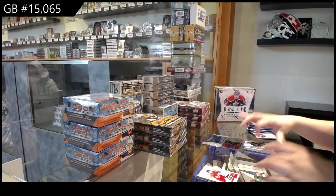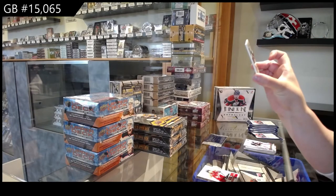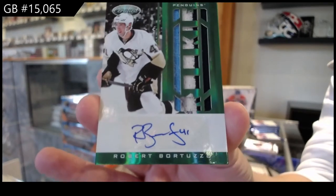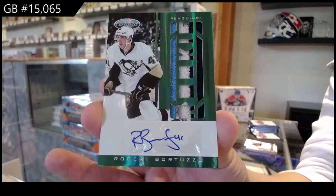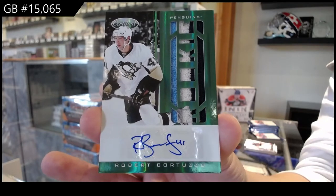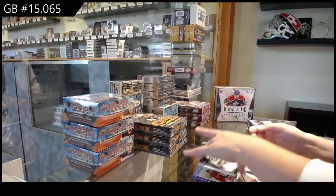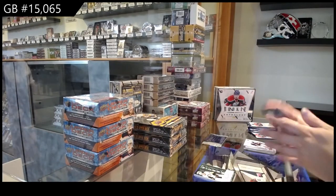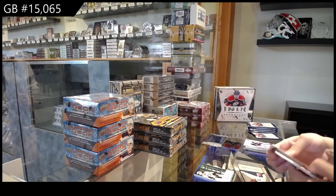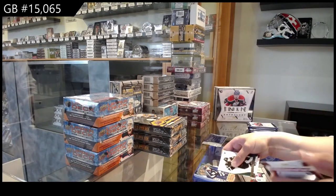We've got a certified green rookie patch auto, numbered 3/5 for the Pittsburgh Penguins, Robert Bortuzzo. Numbered 3/5 for Pittsburgh. That's pretty cool. We've got a rookie royalty of Cade Fairchild for St. Louis.